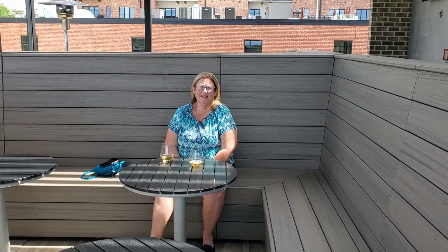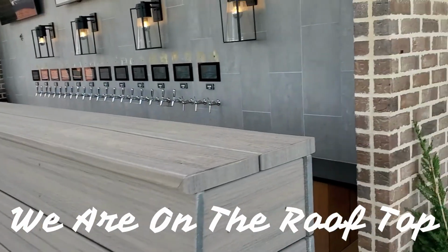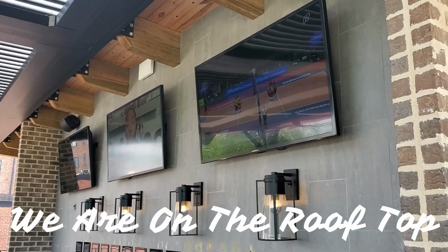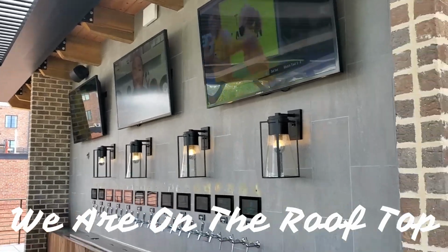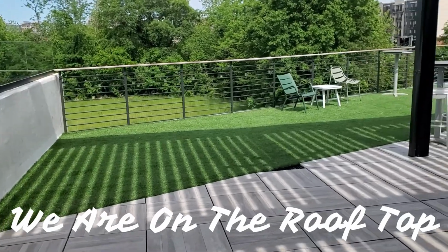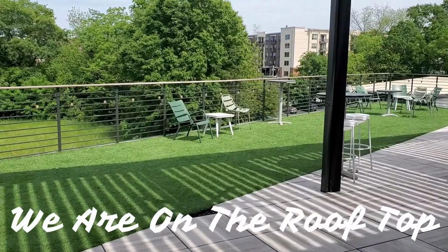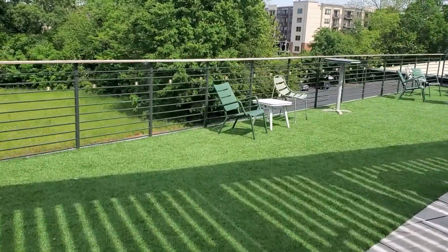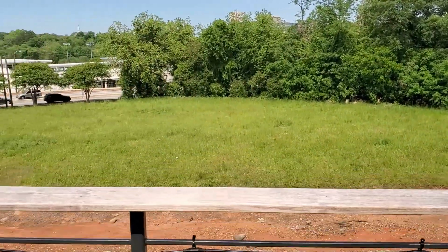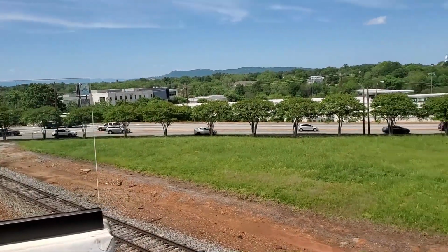Hey, Patty. Hey, so we are up on the rooftop, or what they say is the rooftop, and you can see they got more beer up here. They have some TV screens, and this is a really cool place. Look, they got a grassy little area. If we had some golf clubs, we could actually practice our pitching and chipping. If you walk out to the edge here, you have Highway 123, which takes you right to where I live, easily.